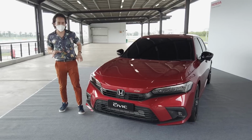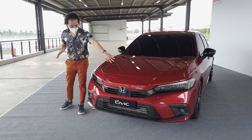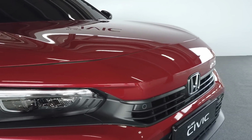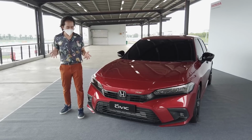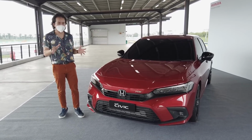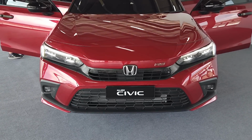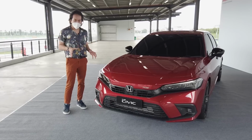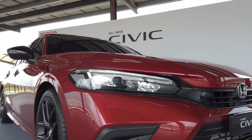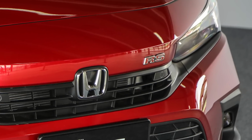Now at the front here, you no longer have the full width chrome bar at the front. You just have this sort of sweeping body colored fascia over here. You have this sort of jutting forehead with this car. I'm not sure, I'm sort of on the fence about it. A lot of people maybe don't like it so much, but I think it's fine. Also, you have this sort of huge air intake down here as well. Now this RS model is the full spec model, so this has the full LED headlights over here as well as LED fog lamps down here, and you've also got the RS badge over here.